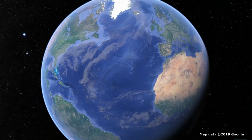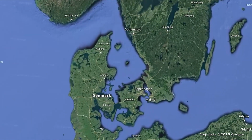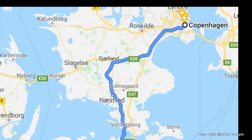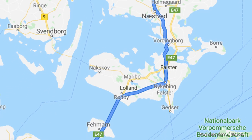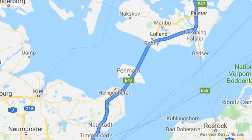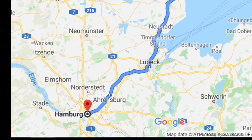This route has existed in several forms since the late 1800s, and the routing has changed a few times since, but the principle has remained the same. The train starts in Copenhagen and travels to Rodby in Denmark, before crossing the Fehmarn Belt on the ferry, landing in Puttgarden, and then continuing on its way to Hamburg. Total journey time today, 4 hours 52 minutes, including a 45-minute ferry crossing, covering a distance of approximately 207 miles.